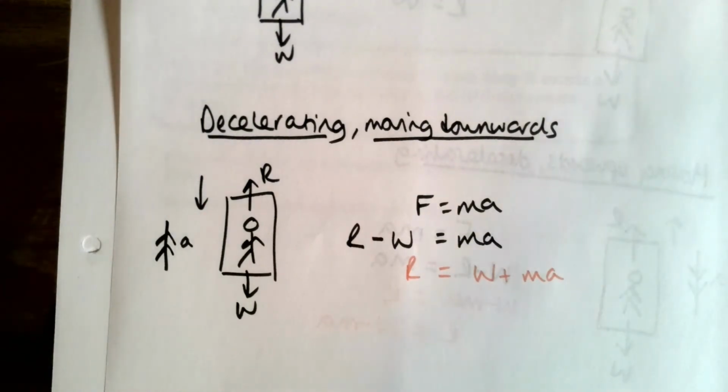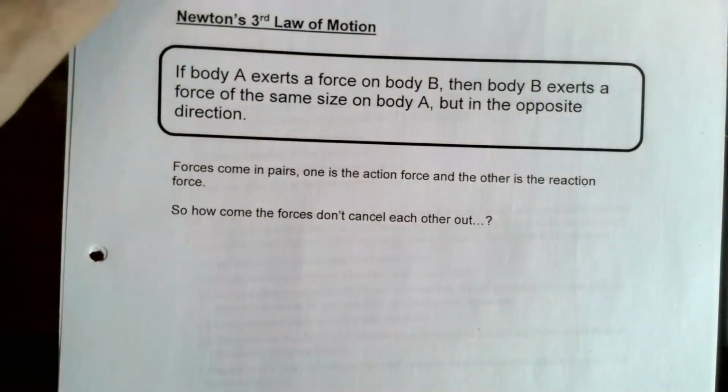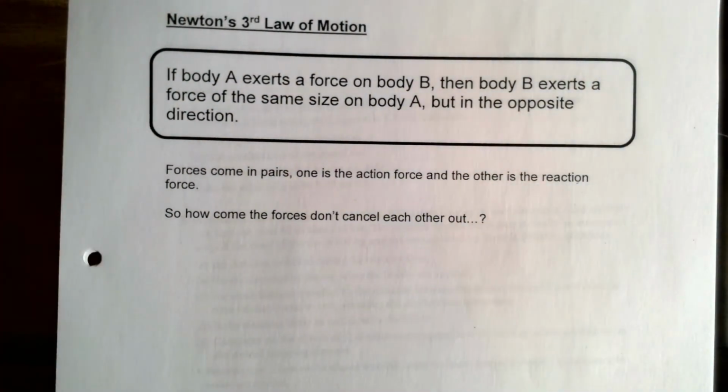Yeah, so this one I kind of wish we were in class to explain because this is the one that causes the most problems. Anyway, so how come the forces don't cancel each other out? Let's get our notes written in and I'll blather away as I'm doing it.